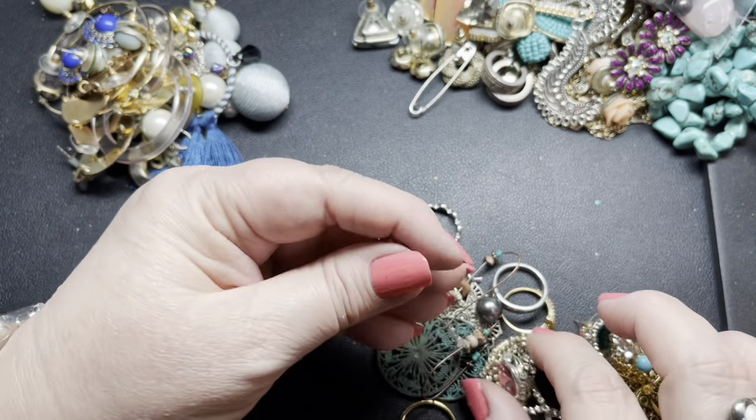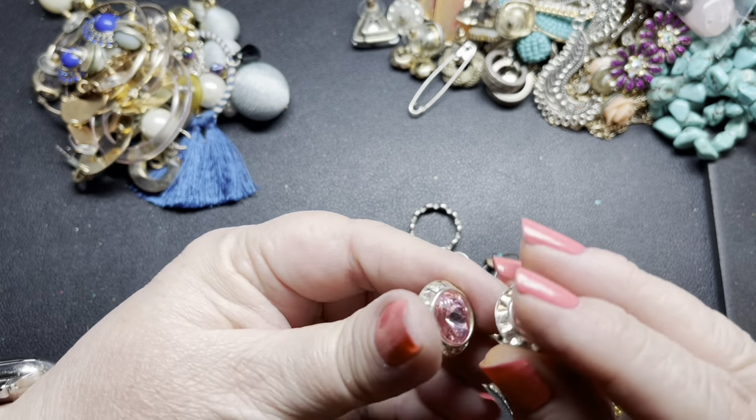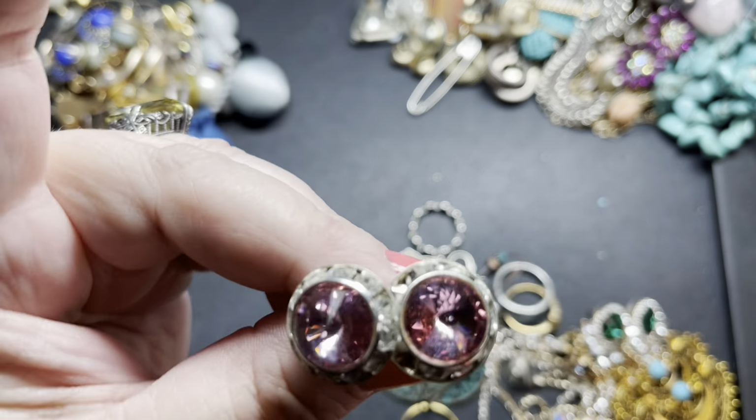I like this pink. I'm drawn to the pink. These are vintage, and they're also the Rivoli, and they're a pink with the rhinestones around it, and these are going to be $3.